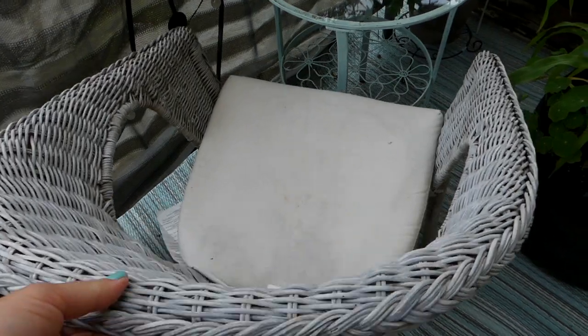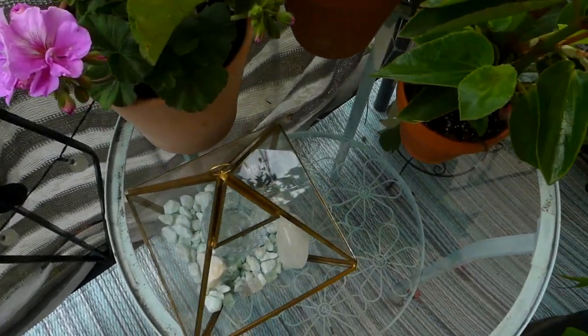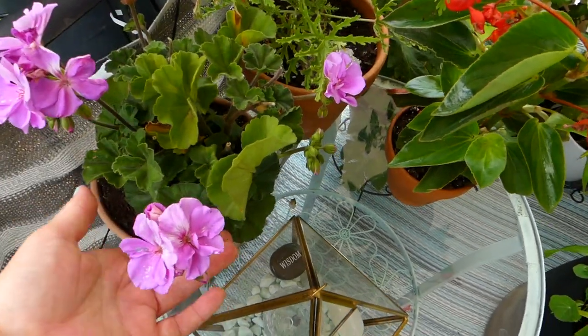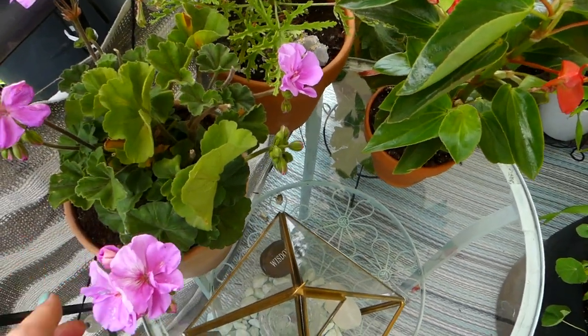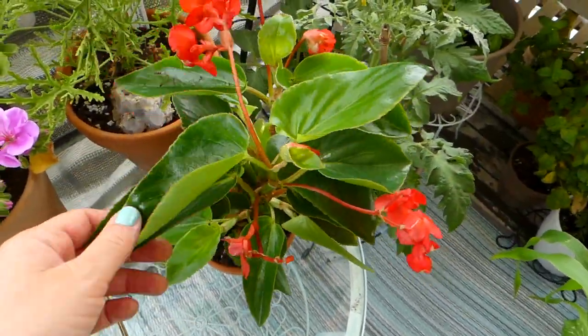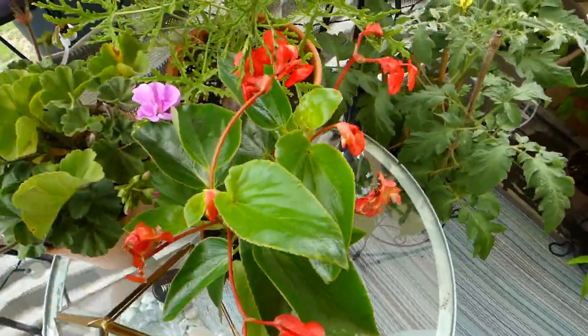So over here, this is just an IKEA chair, had a couple of years. Also an IKEA table, I've had a few years, I painted it. So I have a really pretty geranium, I just found it this spring. A dragon begonia, which I bought today because it's a flower I know can stand the heat.